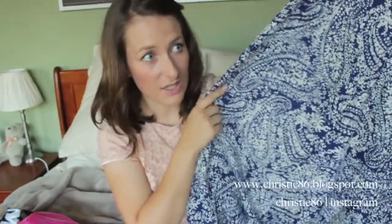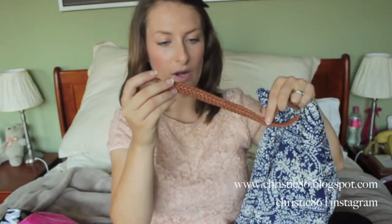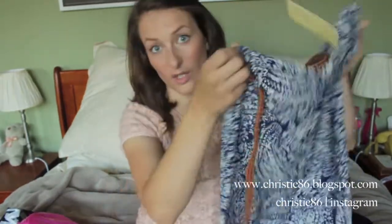I'm really into maxi dresses at the moment. Maxi dresses, maxi skirts, anything maxi just makes me happy. And it also came with this brown plaited belt, and this was reduced from $35 to $29, so I thought that was a good deal.